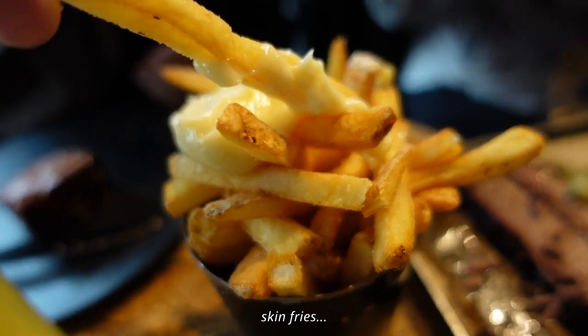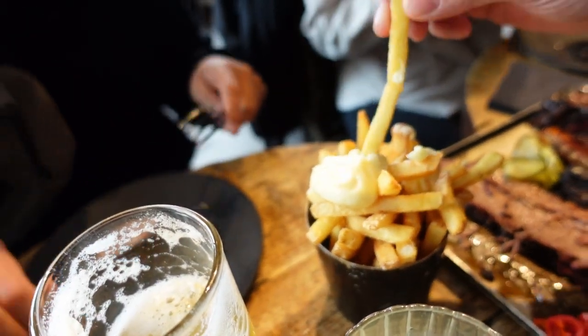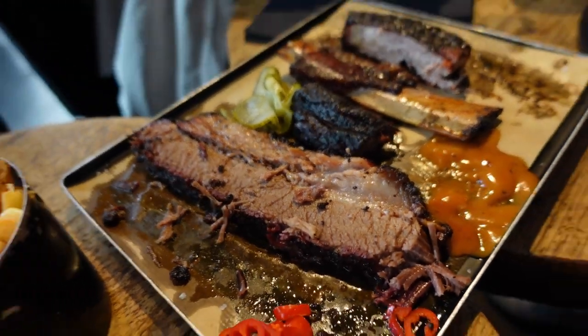Fries with skin on. With aioli sauce. Beef rib. Pork rib. Also very good. The beef brisket is the best.